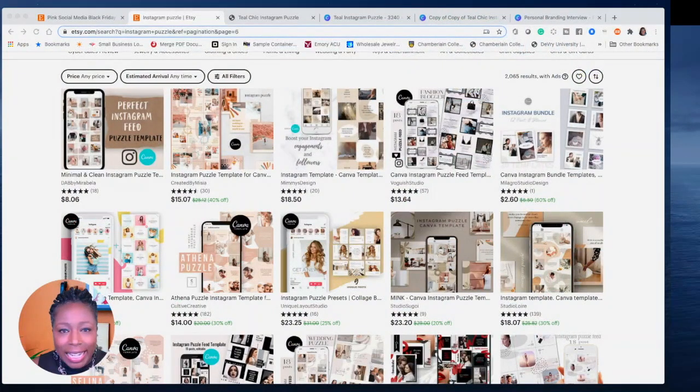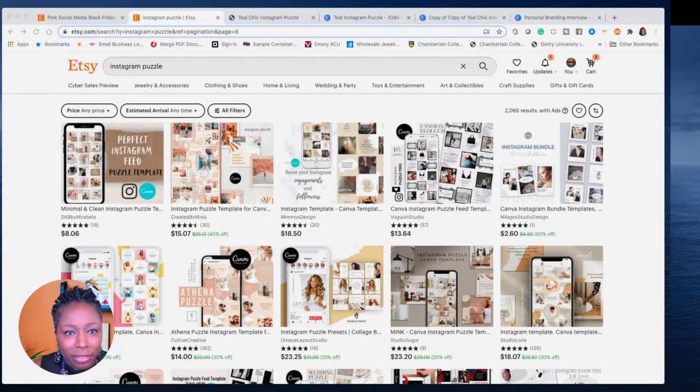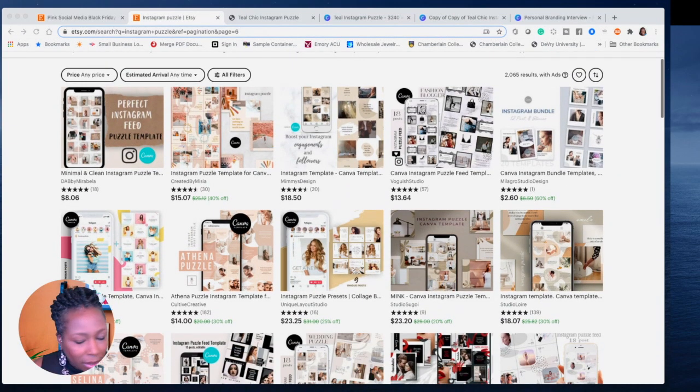So this right here is my Etsy search, and I was searching for puzzles. Let me go on over here so you can see. Right at the top here, I put in Instagram puzzle, and then these are all the things that popped up. Oh, I gotta take a sip.